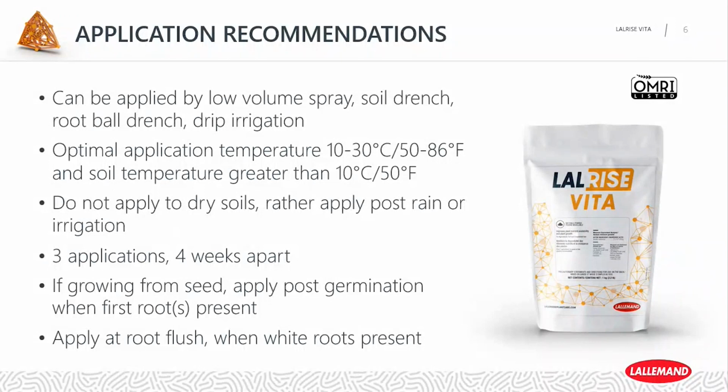And of course, the dose rates for different plant sizes and containers are on our label. But in terms of frequency, we generally recommend to apply the product 3 times during the growing season at monthly intervals. And it's really critical that when you're planning application, that the first application be timed correctly. So if you're growing from seed, then we recommend applying post-germination with those first roots being present. And if the plant is already established, then post-bud burst and root flush when white roots are present. So having roots present is absolutely key as the bacteria requires those root exudates.